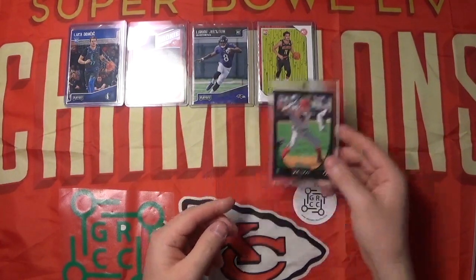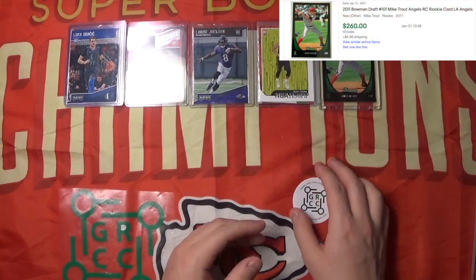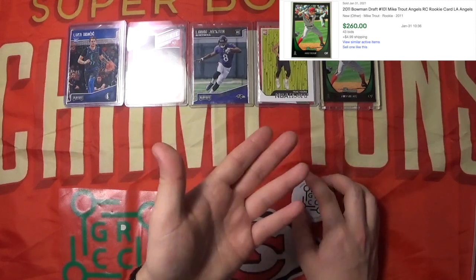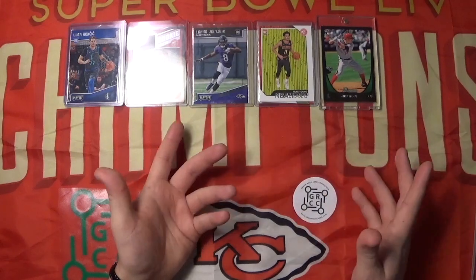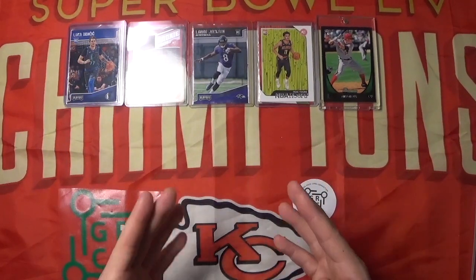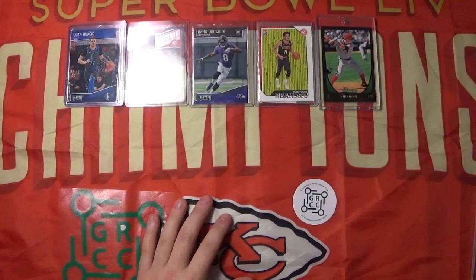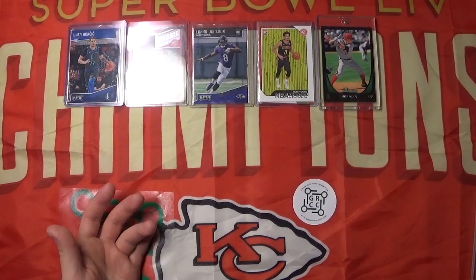Now the comp that I'm going to put on the screen, the card looks practically flawless, so take this as you will. Maybe take off 50, 60 bucks just because it's slightly damaged. I would think it would grade maybe an 8, if I wanted to get it graded one day. But the comp is $260. We're just going to use that most recent. I'm not really too worried about corners in this video. And that is a gain of about $130. So I'm thrilled about that.